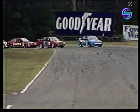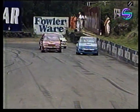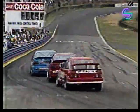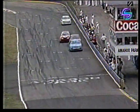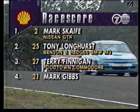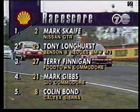Daylight to Tony Longhurst, and this is a massive scrap for third place. Finnegan with the Princetown Foodtown entry in third. Bondi, no, he's not going to be able to do anything about this. They've got a great grunt coming out of slow corners, the Commodores, and the positions stay the same. Finnegan, Gibbs and Bond locked together. It was a good race, and was made even better by the scrap between these three drivers. Confirming the Heat 1 positions, a clear win to Mark Skaife from Longhurst.